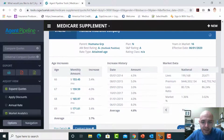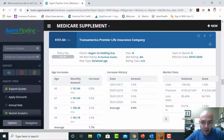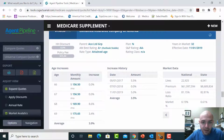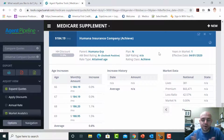So you kind of get the idea here, folks. Humana, 4.6% since 2014. Everest, Transamerica, Anthem, Blue Cross Blue Shield, Combined Insurance. And anyway, folks, this is basically a little bit of a rundown on California Medicare supplement plans.